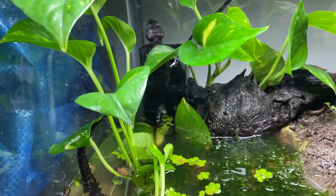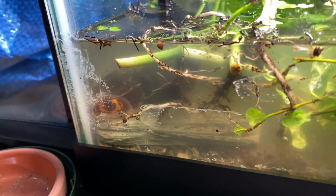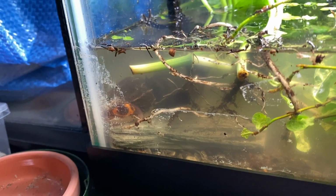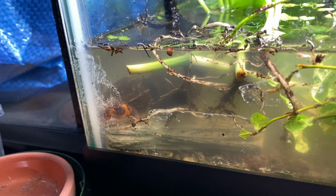And then Sunny has been underwater for like the last few minutes. I don't know what he was doing. He was moving around under the plants. But I checked on him because I kind of freaked out. I've never really given him enough water to even have this be possible. I think he's just fine. I nudged him and he came right back out. And then as soon as I left him, he went back under.